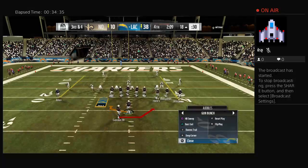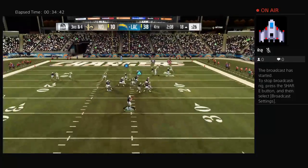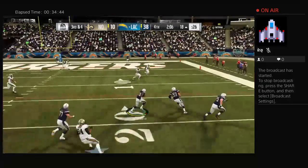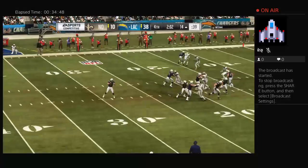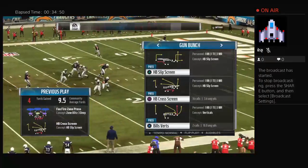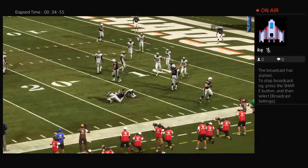The Chargers on 3rd down. They have been superb, 5 for 6 to this point. This is 3rd and 4. Now Rivers. Sets up the screen to Gordon. And he'll have the first down, getting this one to the 14-yard line. Just 4 yards on the pickup, but that's good enough to extend the drive.